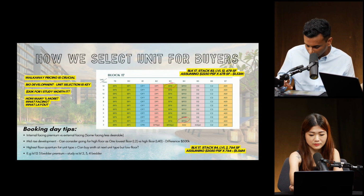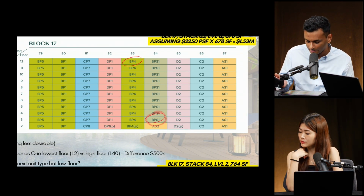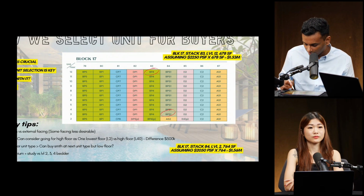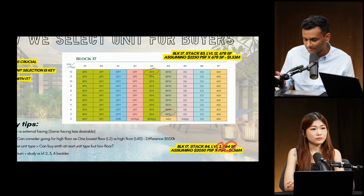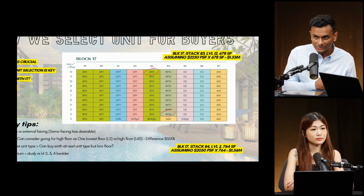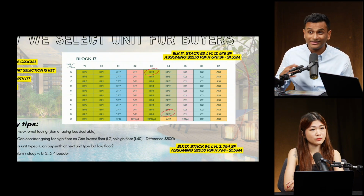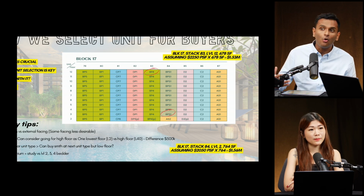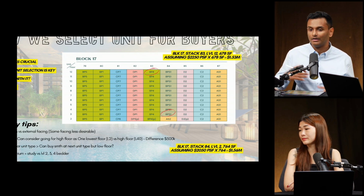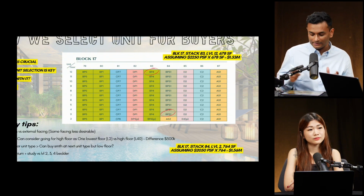If you were to look at another unit type, let's say stack 84, BP S1, at about level 2, 764 square feet, so it's a bit bigger. Let's say it goes for about 2,050 per square foot, we're looking at about 1.56 million. So the difference here is only about 30k. For 30k, are you okay to go to a lower floor of the next unit type, or do you still want to be on the highest floor in this development?